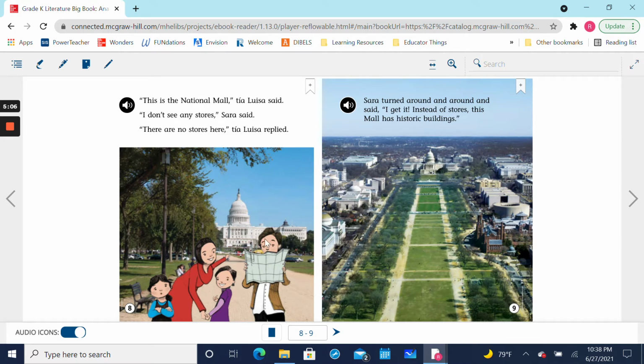And we can tell that they're at the National Mall because we can see that they are pictured in front of this building here. And if we look at this picture on page 9, we can tell that this building and this building are the same place. So we know that they're at the National Mall. That is one key detail that we have just figured out.